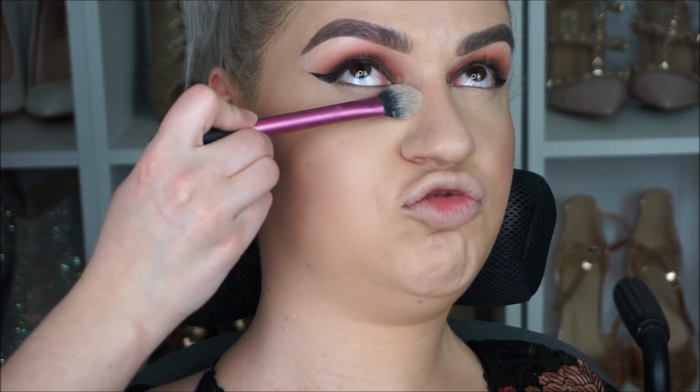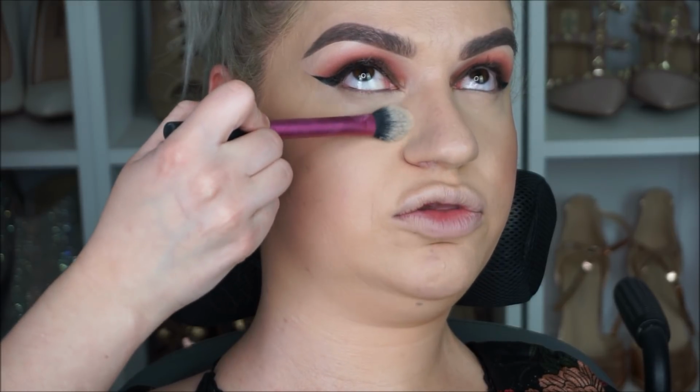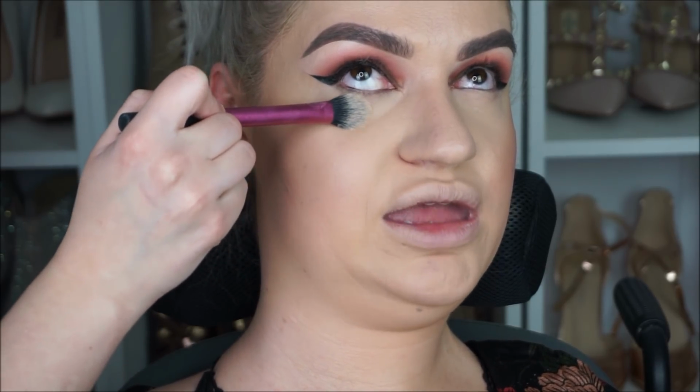Okay, cool. So now we're going to go in with a Real Techniques, I don't know what brush. What brush? It doesn't say. Okay. It's a pink Real Techniques one. And we're just going to pat this powder on. Make sure you don't drag it because as it's setting it, you don't want it to drag little skid marks into your product. So lots of little pats.